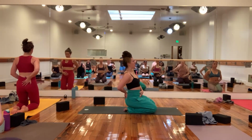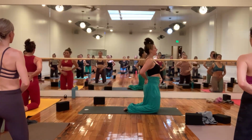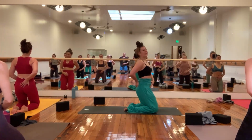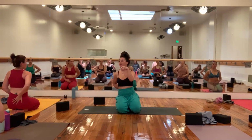Let's do that together one more time. Keep the solid unit as you lift up. Keep the solid unit as you come down. Okay, so that's low back pain, low back sensitivity. Anybody that has too much mobility in the lumbar curve, that's where you are.